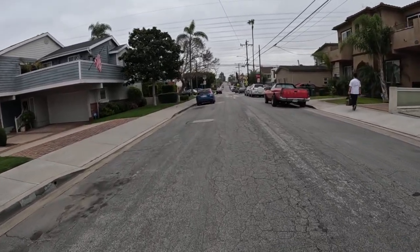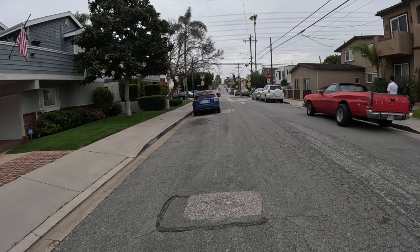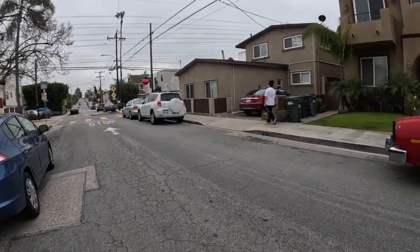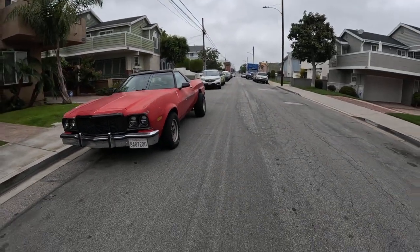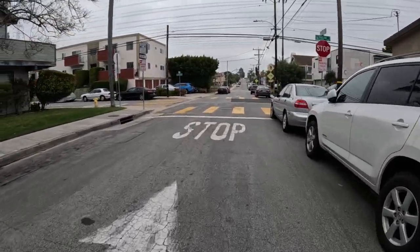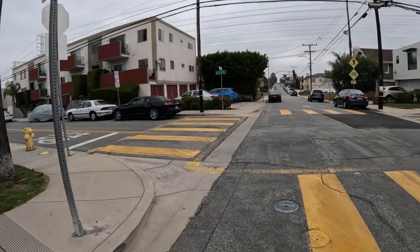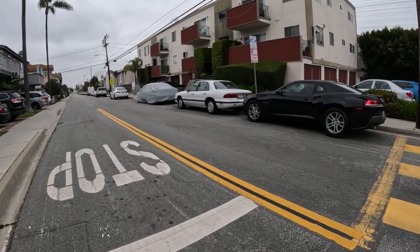Here's this jacked up El Camino. Seen this car a couple times before. Mid-70s, I'd say. Here's a Camaro. The first Camaro I've seen today. In the last 10 years, I'd say, a model, I don't know what year. Let's check it out.